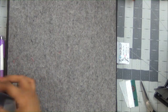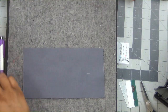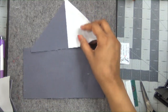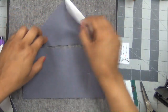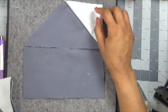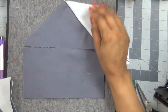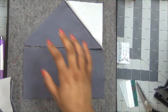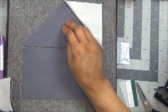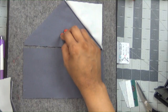So I've got a rectangle that's pretty straightforward, but then I have a... Oh, and I didn't leave these completely apart. So here is my quarter square triangle and the half square triangle. There's a half square triangle already stitched to this unit, but you can see the two units. And this is a pretty big quarter square triangle. This is an 8-inch finished quarter square triangle, right? If I'm not mistaken.